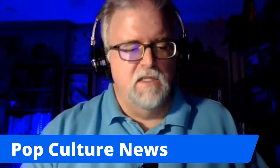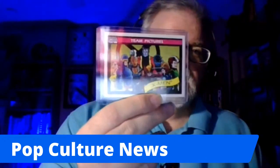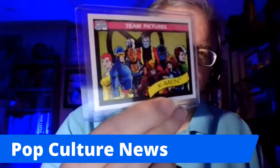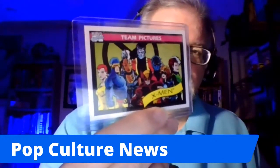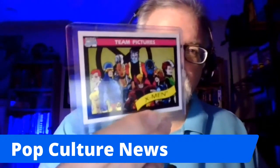All right, let's go back. Let me work backwards, because I started to go with the money. Let's not do the money. Let's work backwards. This is one of the ones I selected. This is the X-Men team card from 1990, the original Marvel Universe. This is one of the cards I'm going to submit for grading.